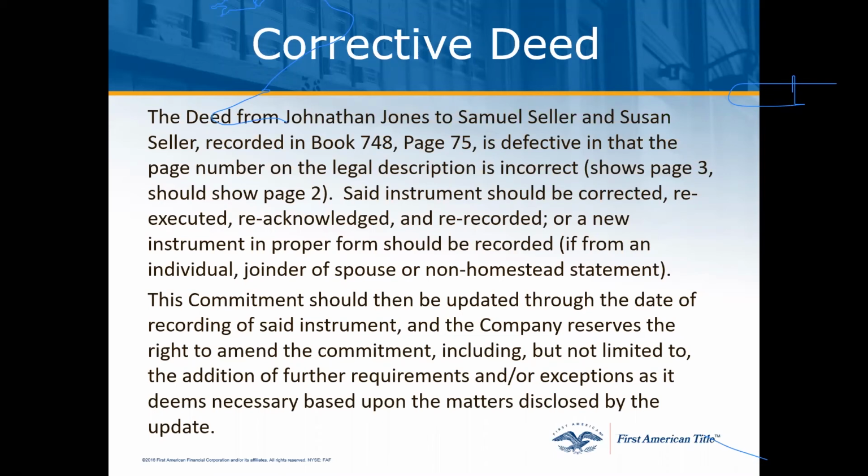If you get your commitment and you see a requirement for a corrective deed, you might want to say, gee, I wonder if this is going to delay my closing. Because how are we going to find these people? Now that we have social media, it seems to be much easier to find people. Don't you agree, Chris? Yes, yeah, we can Google them, we can Facebook them, but still we've got to find them and get deeds corrected.